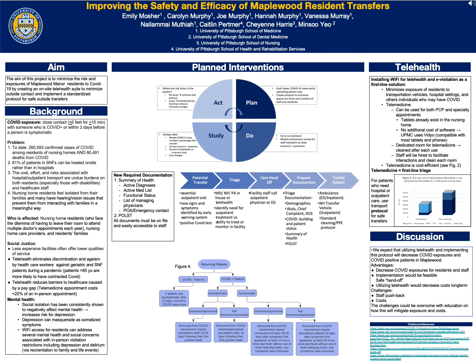A cost analysis is shown in Figure 2. We estimate an annual savings of over $200,000 for the first year. Generally, Wi-Fi access for residents can also address several mental and social health concerns associated with in-person visitation restrictions, including depression, delirium, and loneliness. Addressing these needs can mitigate the somaticized symptoms and improve patient holistic well-being.